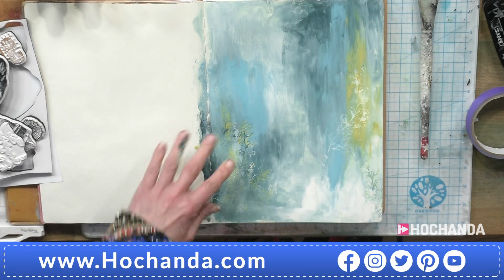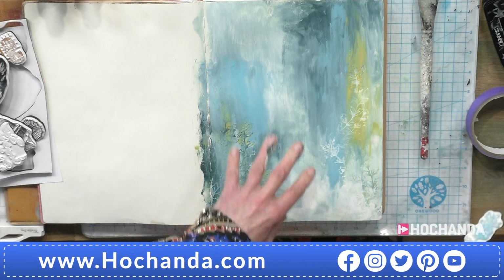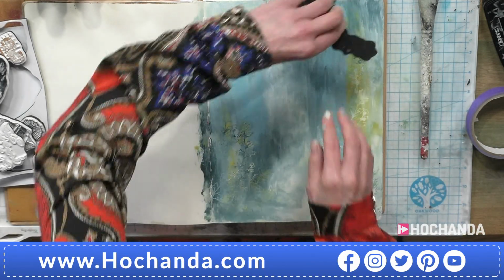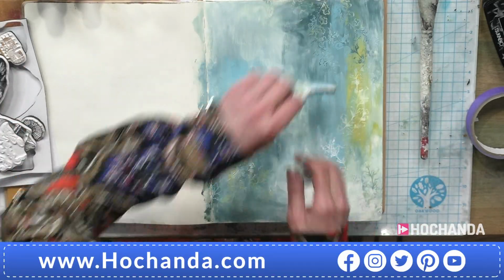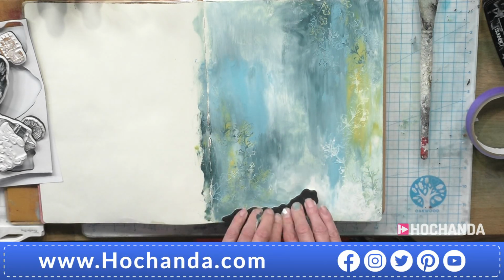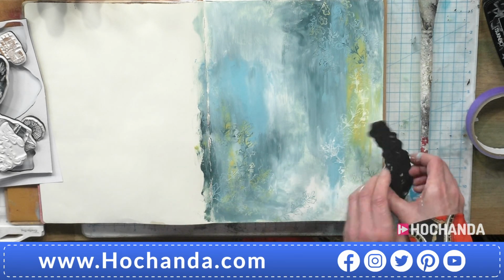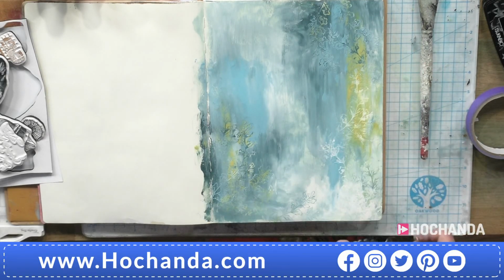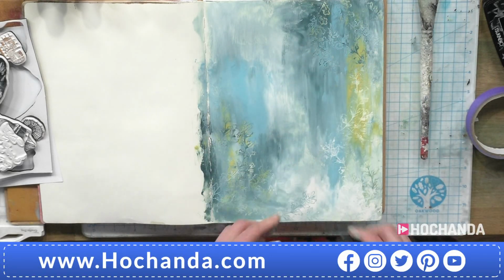Because I've gone dark, then into light, not only am I lifting paint out, I'm also putting paint into the page. Honestly, it just gives you such a beautiful, beautiful finish. It's a cracking stamp, this one, because it's got enough detail in it to do this and make it look good, but not so much detail that I'm worried about ruining my stamp. Of course, you do need to give it a bit of scrubbing afterwards, just to make sure you don't cover it all up. But doesn't that look good?